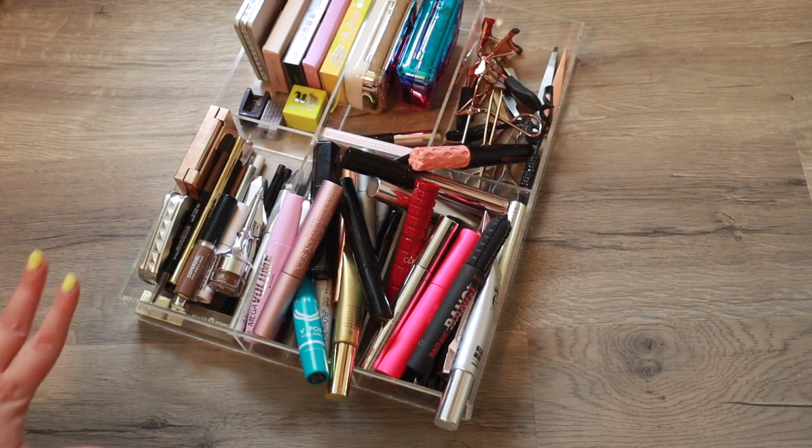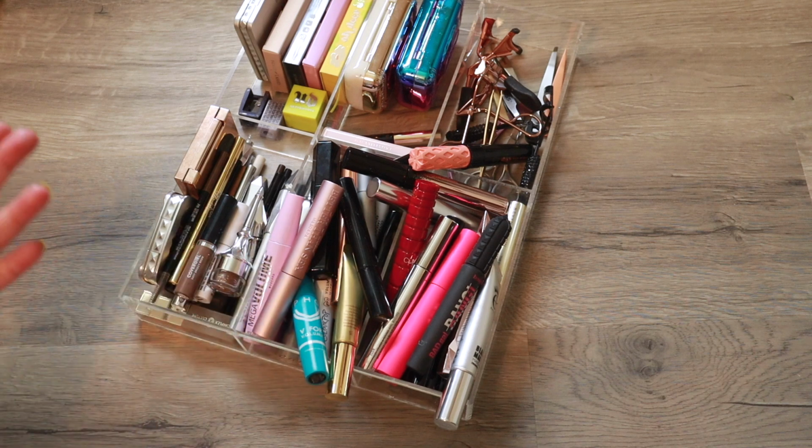All right, so as I said, oh, and I hope this looks good. I had to play with the adjustments of the camera a little bit. So yeah, I hope that looks good.